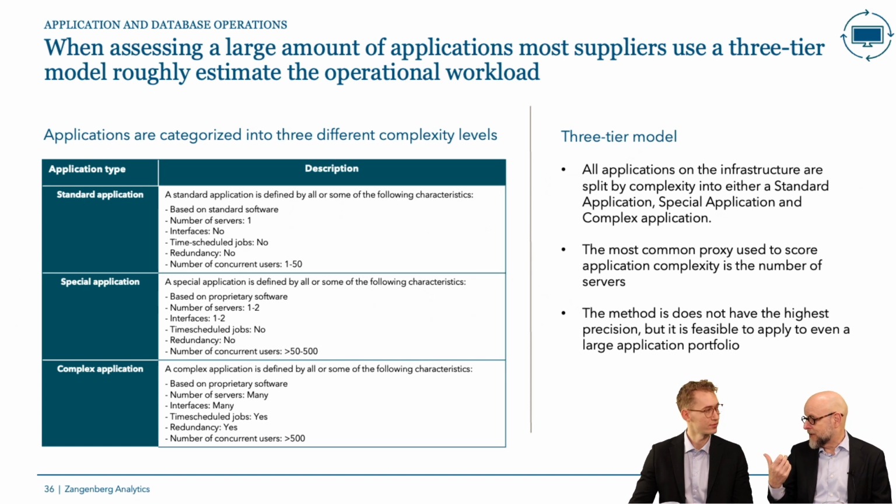So without disclosing the numbers in our database, if you were to say anything about the ratio between the standard, the special, and the complex? Well, if a standard is index 100, then a special would be around 150, and a complex application would be maybe around 300. So there's 3 times difference basically between a standard and a complex application. So it does make sense to get this at least somewhat right.